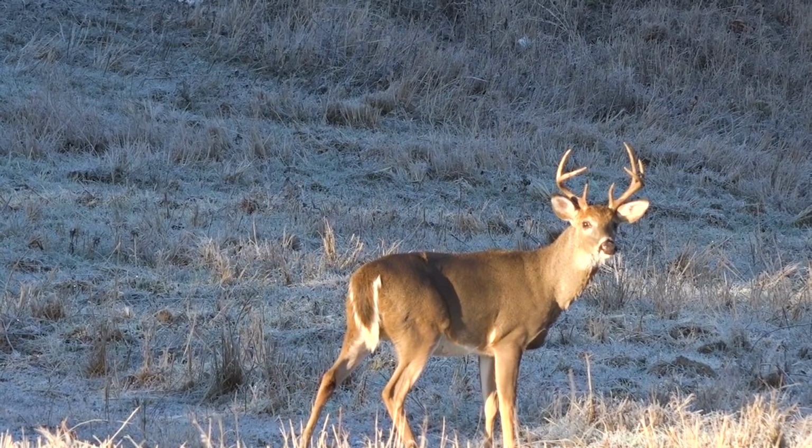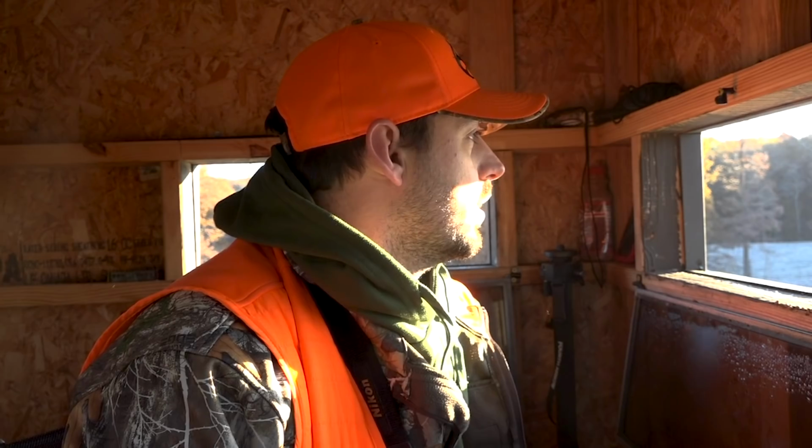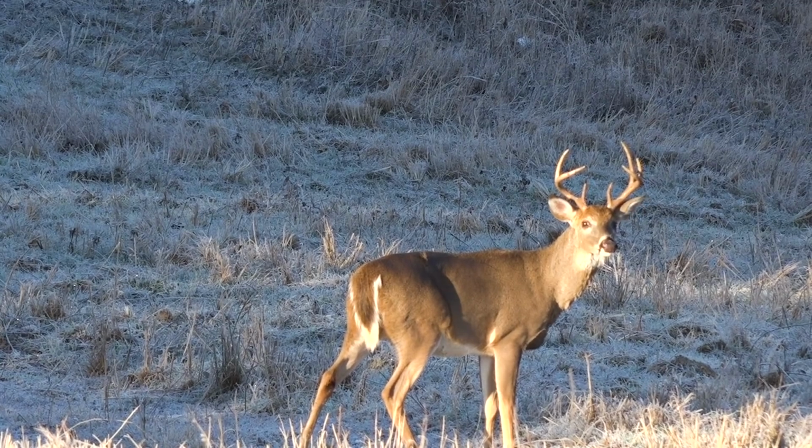Alright, so it wasn't 2 minutes after I cut that interview off, we had that little 2-year-old 8-pointer come out. I know a lot of the footage wasn't good in the beginning because he's back in the shadows, but boy, he did look pretty whenever he got out in the sun and started walking across this ridge. He really got too close. He walked almost completely under me in this blind.